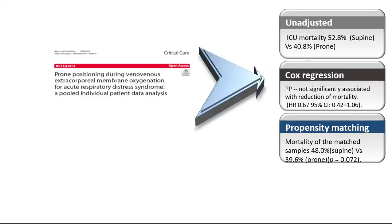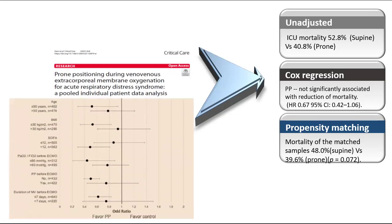So what does it mean exactly here? If you take the unadjusted mortality here, the ICU mortality is 52.8 percent versus 40.8 percent in proning patients. So if you have completely matched it, the mortality of the proning versus supine patients is hardly around a 10 percent difference, which is statistically not that significant.